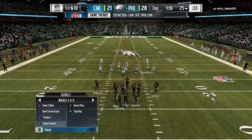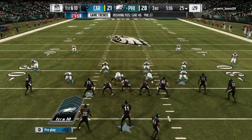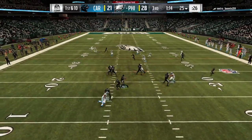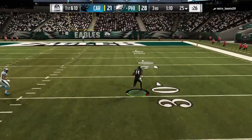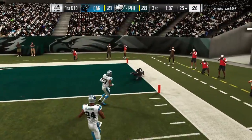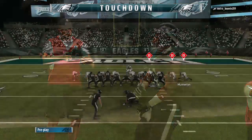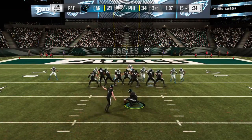Wentz and the Eagles now with a 1st and 10 at their own 25-yard line. On 1st and 10, here's Wentz trying to lay one up deep. And the defense loses him. It's complete. Touchdown, Philadelphia. Mike Wallace, 75 yards. And the Eagles add on to their lead.